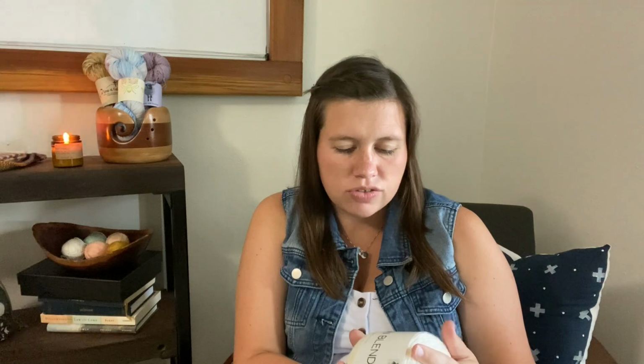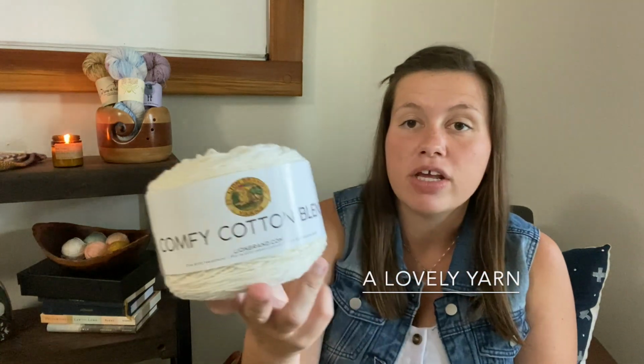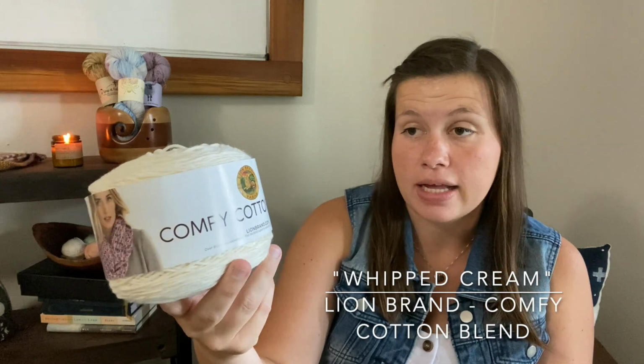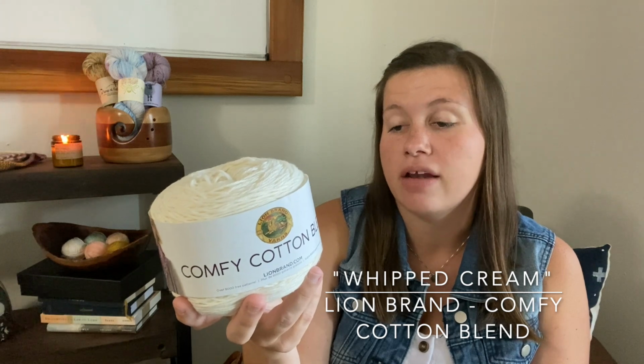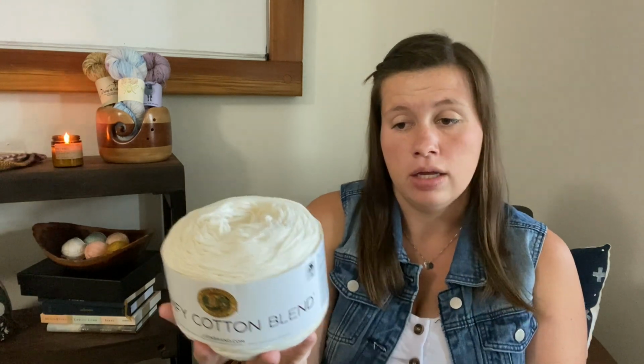So I went to, I believe it was Joann's, that I found this yarn. I've heard about this yarn quite a bit from other podcasters. I think Amber from A Lovely Yarn talked about it in one of her podcasts. She knit a shawl using this, and I was really intrigued to try it. It's called the Comfy Cotton Blend. Sorry if that's backwards, I'm not sure. This is by Lion Brand. It is 50% cotton and 50% polyester.